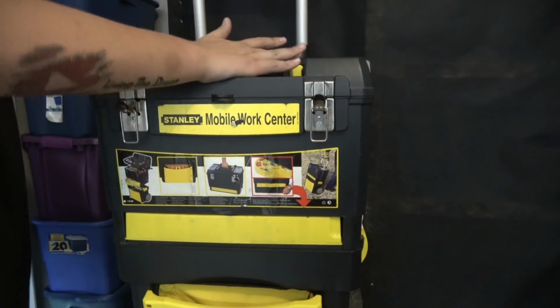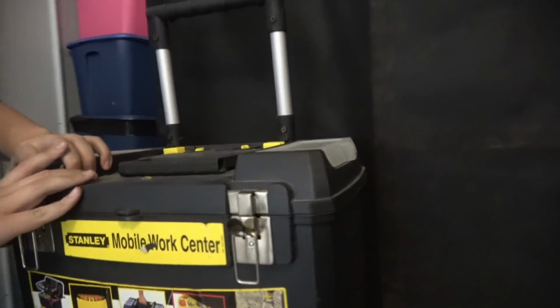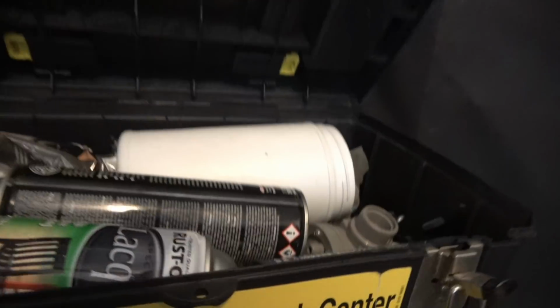Last time we found one of these, a long time ago for our OG fans, it wasn't tools. That's all we'll say. We're just gonna stop there. You ready? 3, 2, 1. Oh, I can't open it all the way. This looks like a bunch of sprays and whatnot.